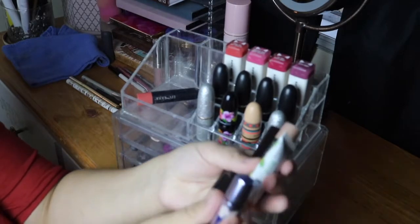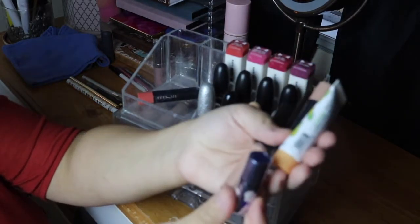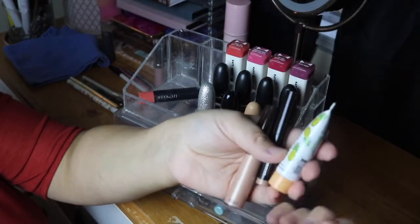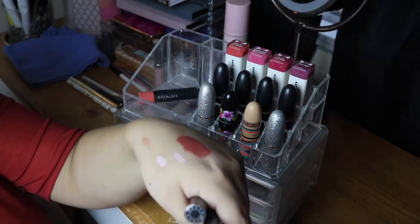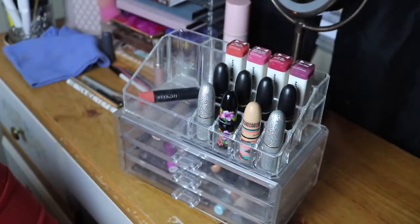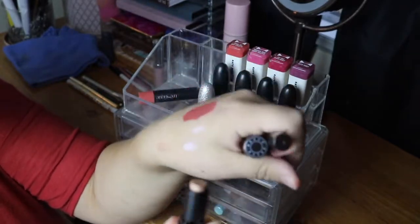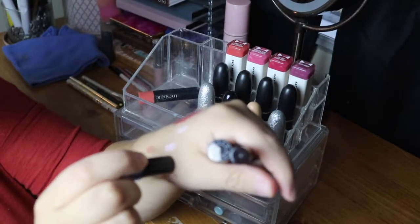So I definitely do not need all of these. I'm definitely going to get rid of the Tristique, the Lightning Crew, and I think the Benefit What's Up too. I'm being pretty cutthroat here on this declutter. I'm proud of myself.